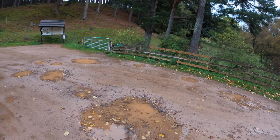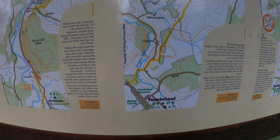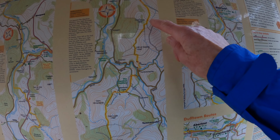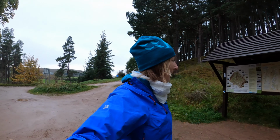So just to show you what section we're doing, it's this one here, so the Tomintoul Spur, and at the moment we're right down here. So I've got all that way to go. And there's Cairn Dam, which we went up yesterday, and there's another high point. I think it's about there. That was on the first part of the trail. So looking forward to it. Feeling good. Hopefully it won't be too heavy, the rain. Certainly going to be a lot easier without the big backpack.